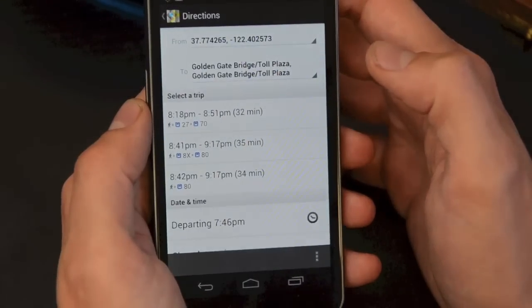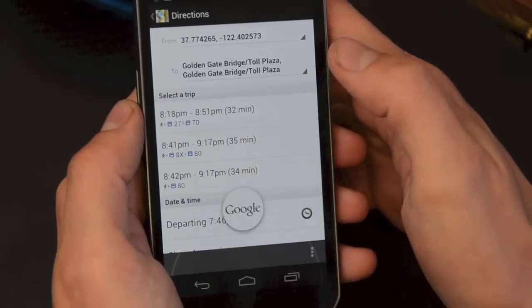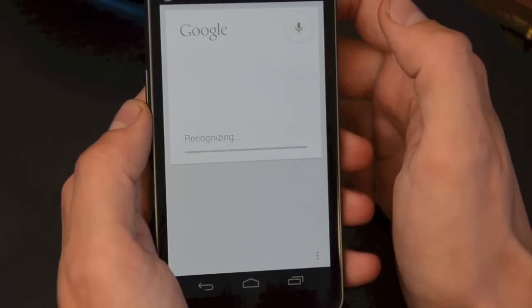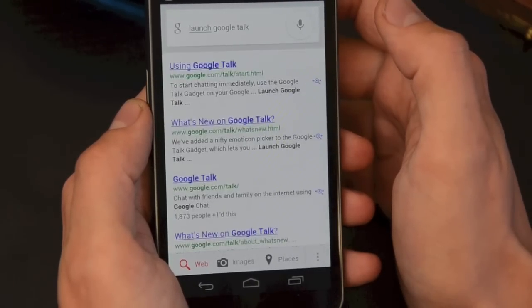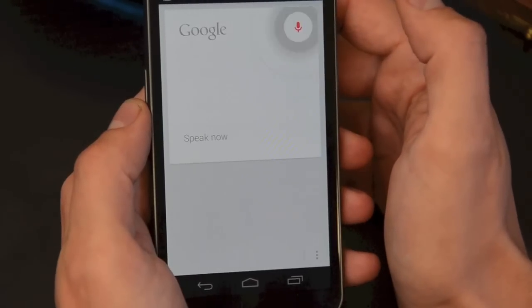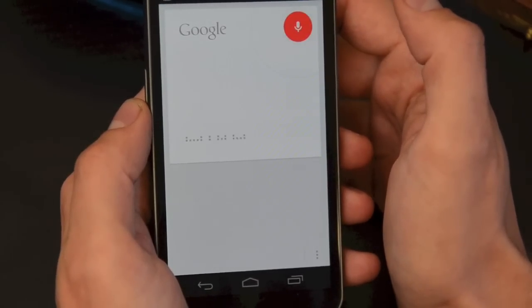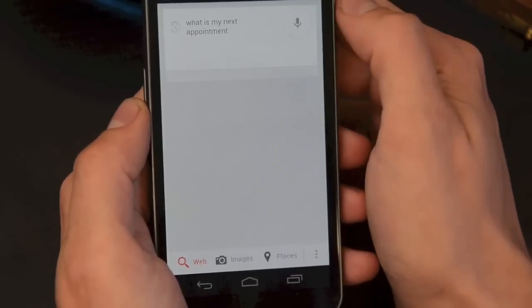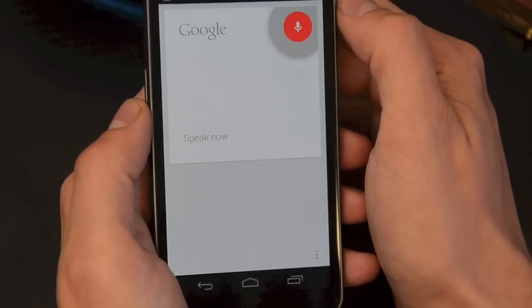So let's switch mics and try out a couple of voice searches here. Launch Google Talk. What is my next appointment? Who is the President of the United States?